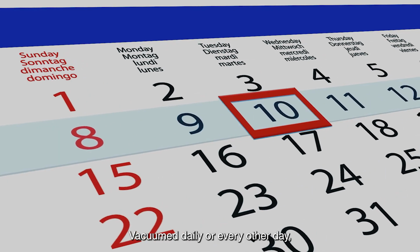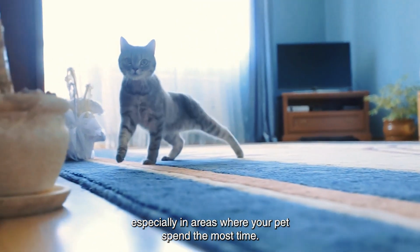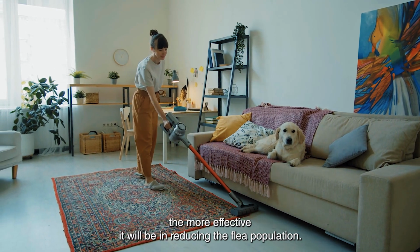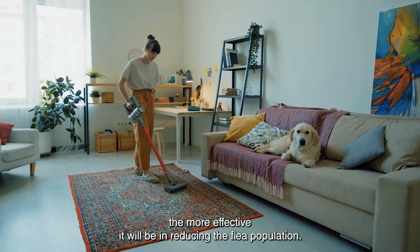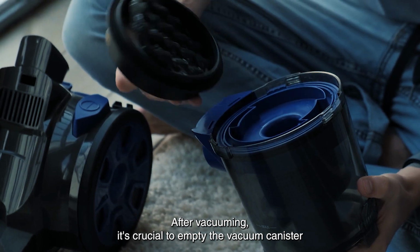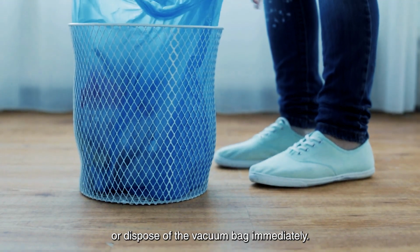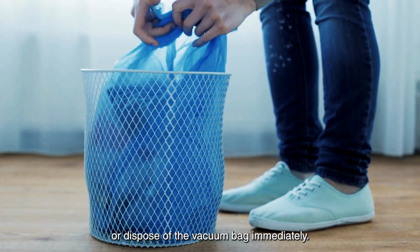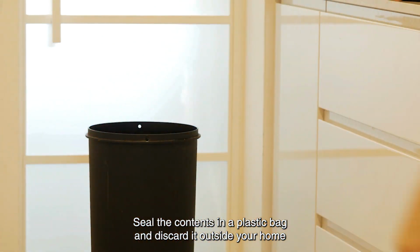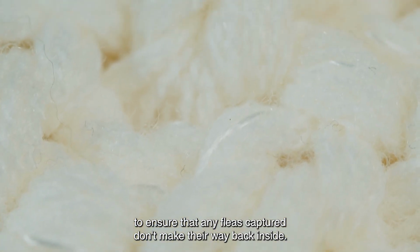Frequency: vacuum daily or every other day, especially in areas where your pets spend the most time. The more frequently you vacuum, the more effective it will be in reducing the flea population. Emptying the vacuum: after vacuuming, it's crucial to empty the vacuum canister or dispose of the vacuum bag immediately. Seal the contents in a plastic bag and discard it outside your home to ensure that any fleas you've captured don't make their way back inside.